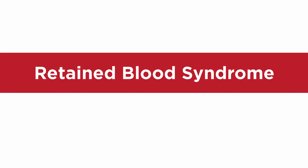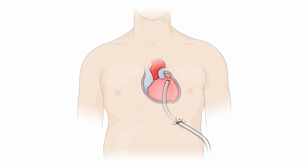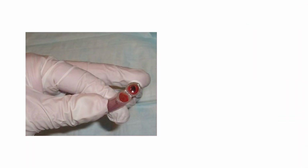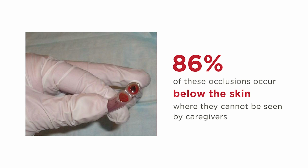Retained blood syndrome. Causes and complications. Chest tubes put in place following cardiothoracic surgery often become blocked by coagulated blood. In fact, a recent prospective study found that 1 in 3 patients suffer from completely blocked chest tubes. And 86% of these occlusions occur below the skin, where they cannot be seen by caregivers.